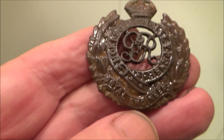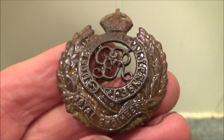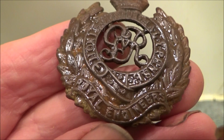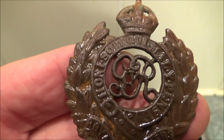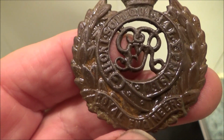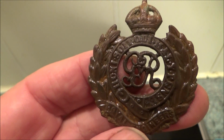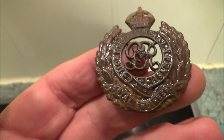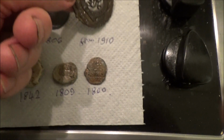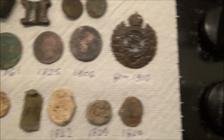Let's try and get a decent picture. Royal Engineers. Honi soit qui mal y pense. Roughly translated, evil be to him who evil thinks. But yay, makes a change. I've not had a cat badge for a while.